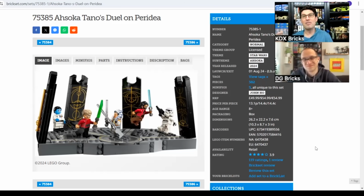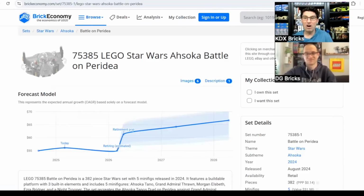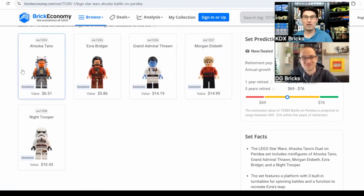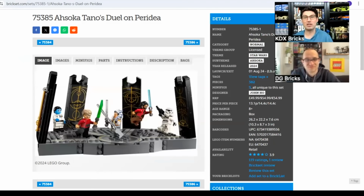If they are, then I think there is something in this set because the minifigures today are valued at $52 on a $55 set. The minifigures are good. Ahsoka, Ezra, Admiral Thrawn is awesome. The Morgan Elspeth, who has been taken over by the spirits, I forget the word. And then the Night Trooper is cool. It's not a standard Stormtrooper. I didn't know it was a special Night Trooper. So there is something here. And by the way, this is the best scene in all of Season 1, in my opinion. If you pick it up at half off, $28 from its $55 retail, I would definitely pick it up on behalf of the minifigures. This seems like another candidate.